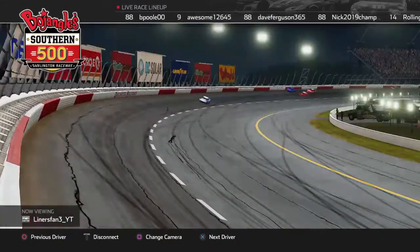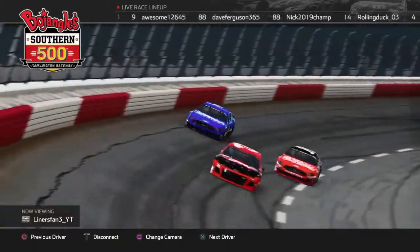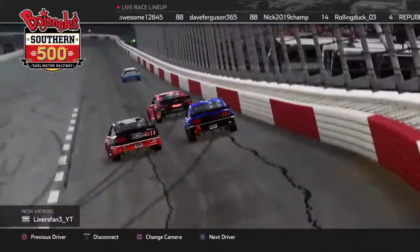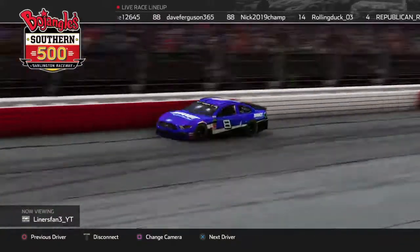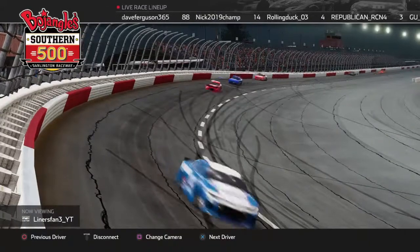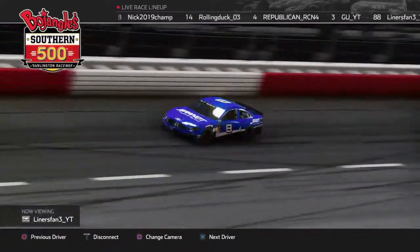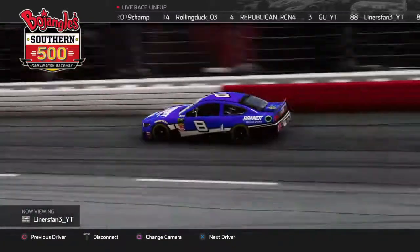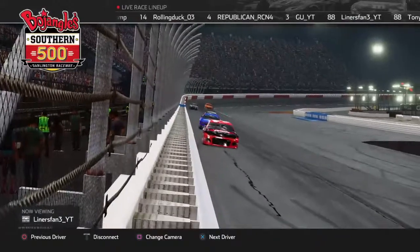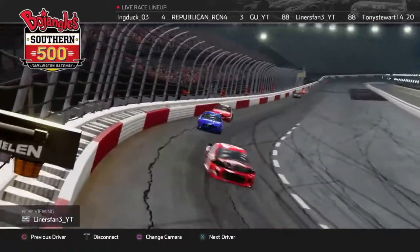So back to what I was saying before this race went underway. Last night in New Hampshire, there was a late race caution, went to overtime. B-Pool was still able to win the race. Problem is, though, Whale took out the 69 of Eternal for that caution to come out. He was given a 5 race suspension from the Xfinity Series. And the positions were based off on when that caution came out, not the end of the race, that overtime. Meaning GU got 2nd.